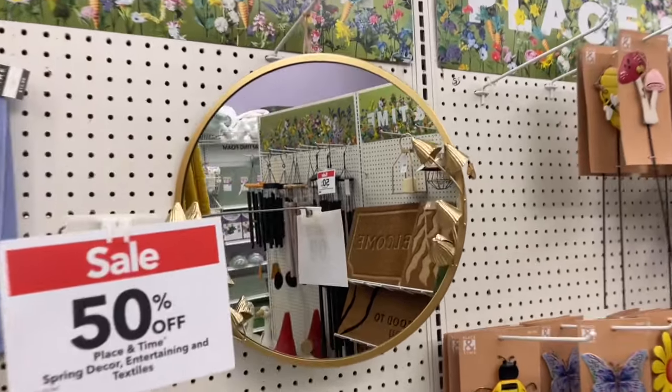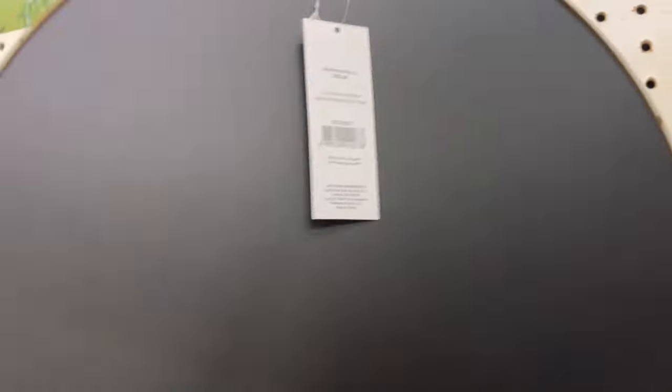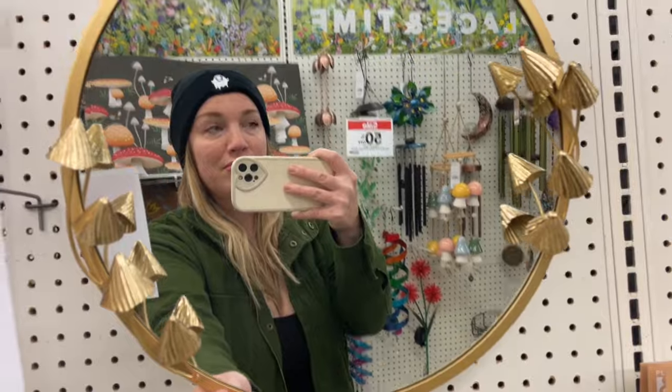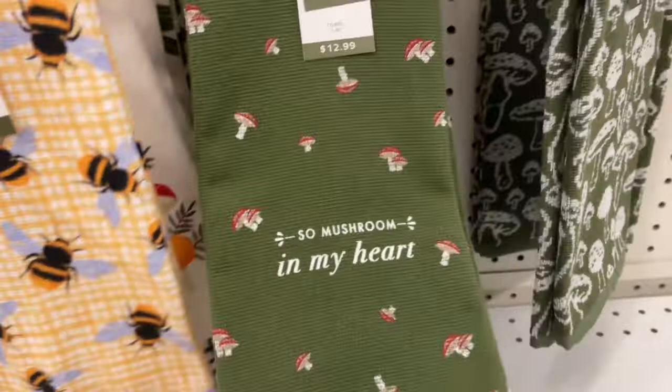Oh my god, look at this mushroom mirror. Wait, I have one just like it, but it's bats, and I got it from here last year for Halloween. How much is this? Let me just, come on. I don't want to break it. 60. That's beautiful. Oh, that is so pretty. Oh my god, so they designed this all for me, I think. Mushroom towels. So mushroom in my heart.